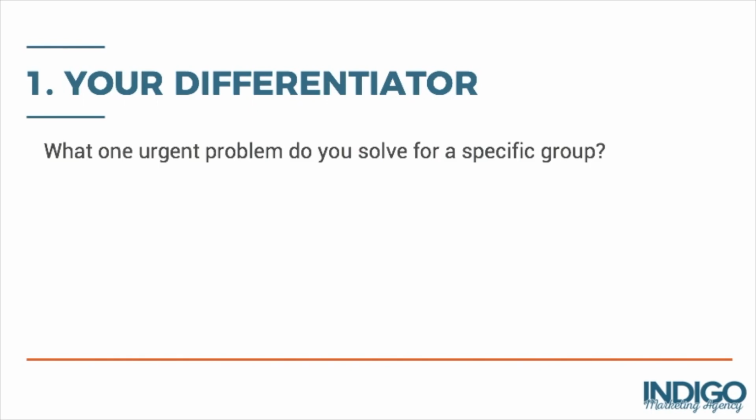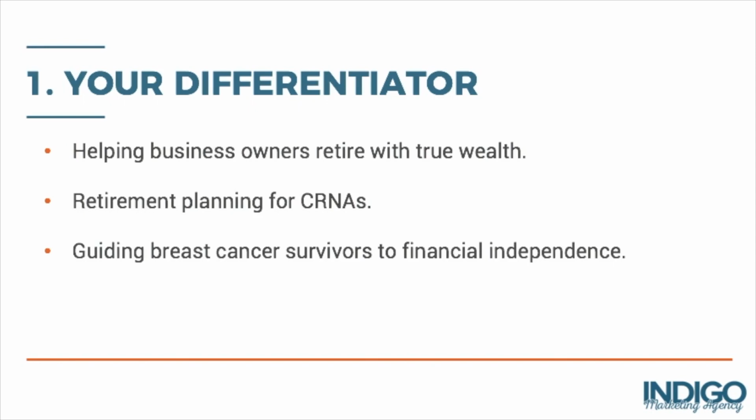And there's a lot of reasons for that. But we want people to get to your site and to feel like they belong and that you're going to understand them. And so here's some examples of differentiators of advisors that I work with. So the first is helping business owners retire with true wealth. And so this advisor helps business owners not only to sell their firms and retire with financial security, but to balance the other aspects of their life that give them true wealth so that they're happy, they have enough time with their family, they're healthy. And so he works on all of those fronts.